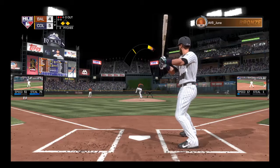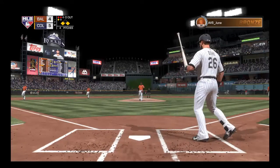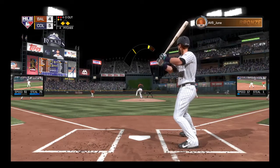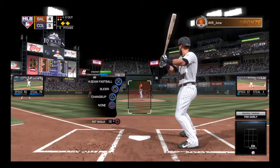Great chance right here as a hitter to be aggressive. You can pretty much count on a pitcher trying to get back in the strike zone. And with two guys on base right here, it's time to grip it and rip it. Easy there, big fella. 2-2.